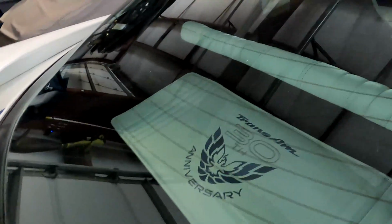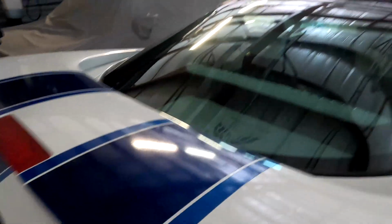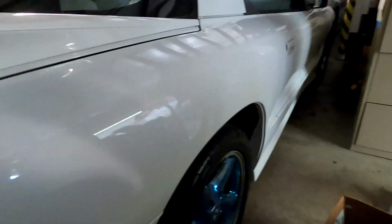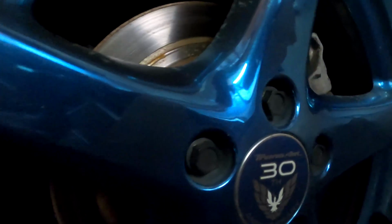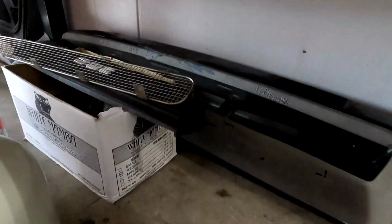The 30th anniversary Firebird. Look at that. You got the door open. We're gonna look at the DeLorean. Okay, beautiful. Absolutely, this is going on Bring a Trailer. Yeah, this thing will fetch a fortune. I'm ready for you to come in here and just... Oh, there's the... Oh yeah, look at that. That's all that stuff off.